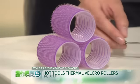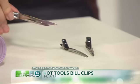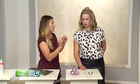Okay, and these pins just hold them in place? Yeah, so you can use these to hold in place. The other thing you can use with these, so say you've got curls like you've got today, you can use these to just clip in those curls and lock them in. So if somebody says, my curls always fall flat, curl them and then lock them in place with these, and while it cools, that's when the curl is going to get locked in.